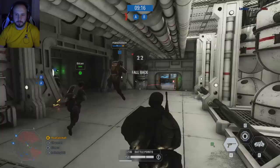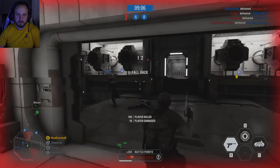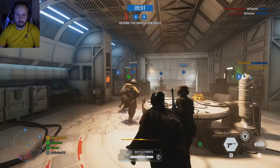Processing plant. Defend the control rooms. No, they're murdering everyone as we're retreating. Oh, God, oh, jeez, oh, Christ. What the fuck? They're chasing one of us. Holy fuck. What the fuck? How'd they get in there? God, these guys are mean. They're gonna get to the objective before we do. That's what they're trying to do. Yeah, they're trying to race us there.